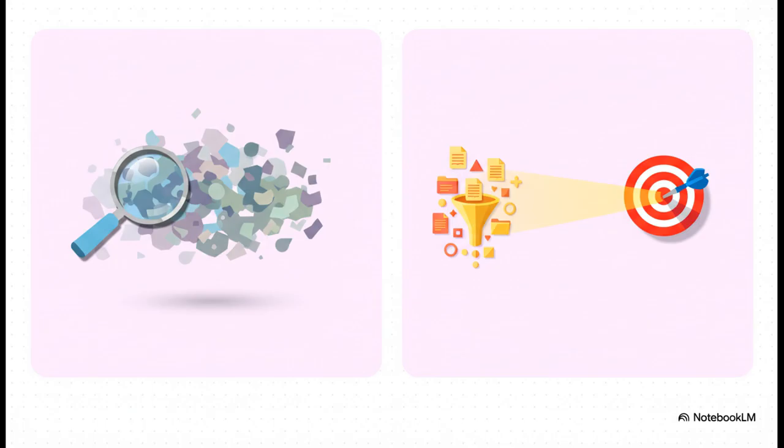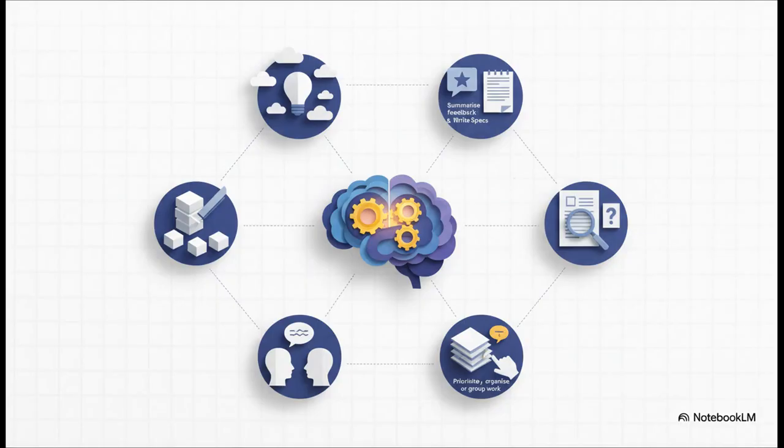I'm working on this app. It's called Dart. It does this. This shift right here, from a generic query to a specific prompt, that is the absolute key to unlocking the real magic. And once you get the hang of that, man, what can't you do?